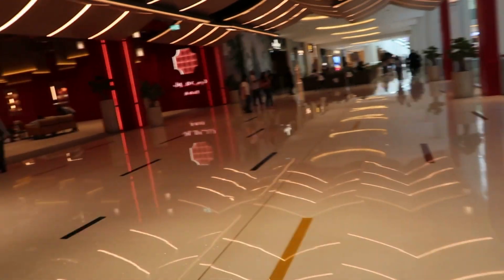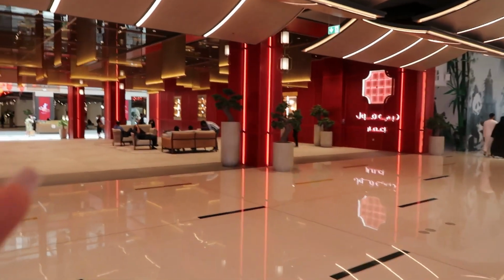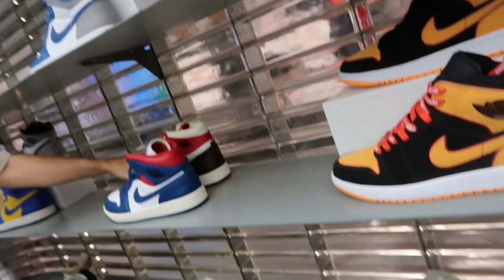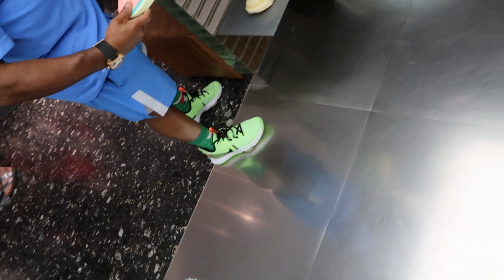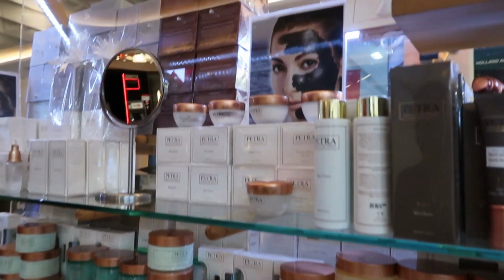Oh, what's this place though? This place looks cool. Yo, look at this. This is nice. That's a nice place to take a pic right there. Yo, so we're in Jordan right now. Oh my, look at those, the Jordan 1s. Oh, let me take a picture. So we just tried stuff. This is what we got, y'all. We just picked it up. Oh, y'all, it's so heavy.